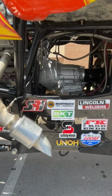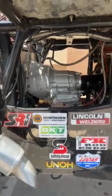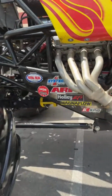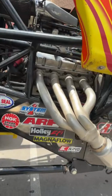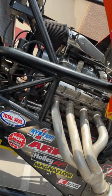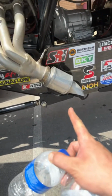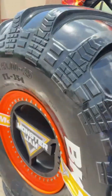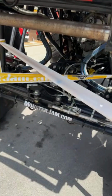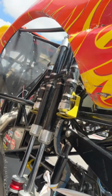What is this? It looks like some kind of GM transmission. I don't know, obviously it's just got forward and reverse, I'd imagine. All you gotta do is just go fast. Chevy big block, maybe? I'm not too sure. Supercharged. They even got mufflers, which is hilarious because they don't do anything. Beefy axles. Look at that. Limited straps, huge shocks. Golly.